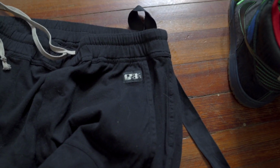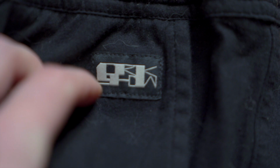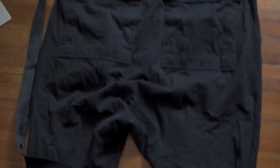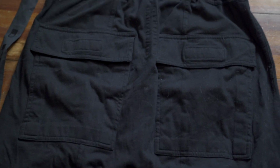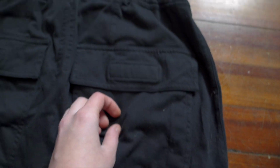You may have already seen some of the branding here. And we've got Dark Shadow, this little patch that's stitched down on all 4 sides. And here's the back of the piece. The biggest thing you'll notice here, another classic piece of Rick Owens' design, is the big old Velcro cargo pockets at the back. So these are nice and squared off with these big chunks of Velcro right here.